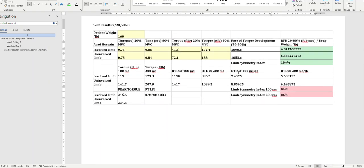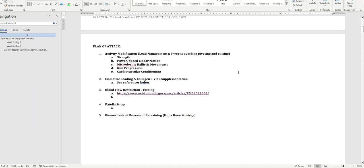And so the plan of attack is as follows. Specifically, we've gone through activity modification. So I've had him work specifically and solely on basketball skills training over the next 8 weeks. So between September 1 and December 1, the meat and potatoes, the high stake games come into play in early to mid December, according to him, even though the season starts in mid November, and they're already starting to ramp up. So what we want to do is, it seems as though the activities that specifically bring on his pain are those that are ballistic in nature, specifically a lot of jumping and a lot of cutting.